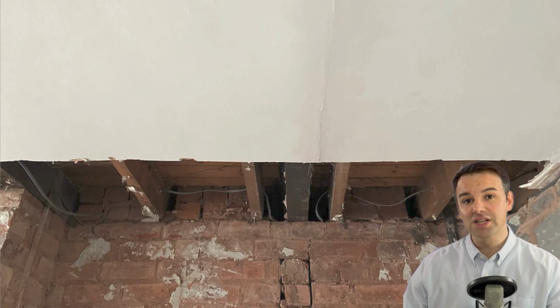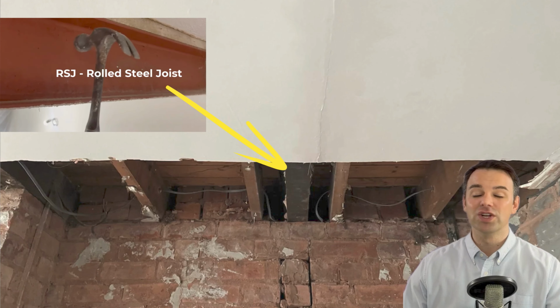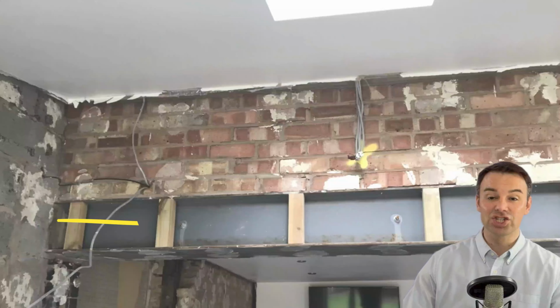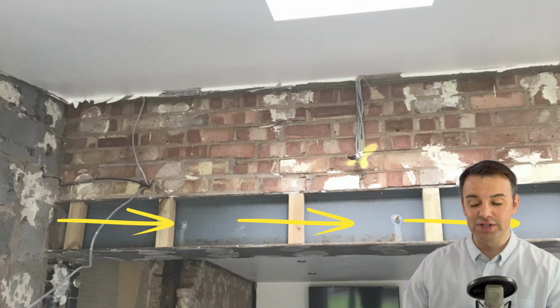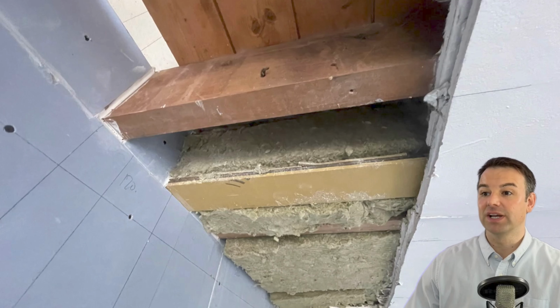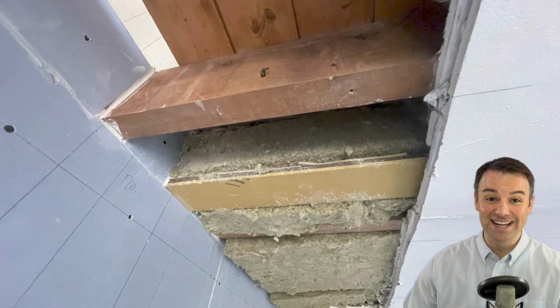So removing the plasterboard has also exposed this RSJ, this rolled steel joist, which needs to be sound deadened and insulated, because the RSJ channels the noise across the whole of the property. The RSJ to the ceiling, which we sound deaden with a Texsound, and then we insulate the web of the steel with an RW3, and then we go over it with 2 layers of the 15mm sound block board to meet regs. To sound deaden and insulate your RSJ.